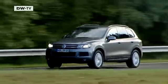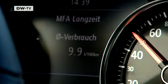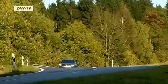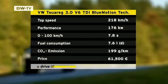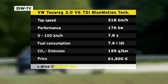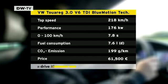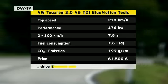According to VW, the Touareg burns an average 7.6 litres of fuel for 100 kilometres on the road. That was way off the number in our test, 9.9, but we did push it to the limit at times. The 176 kilowatts of power accelerate the SUV to 100 kilometres an hour in 7.8 seconds. The VW speed topped out at 218 kilometres an hour.